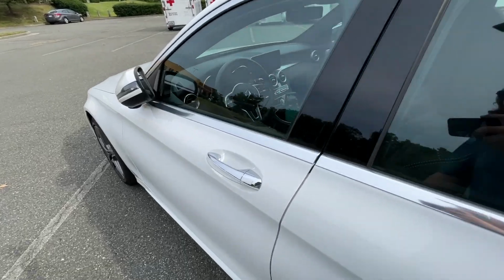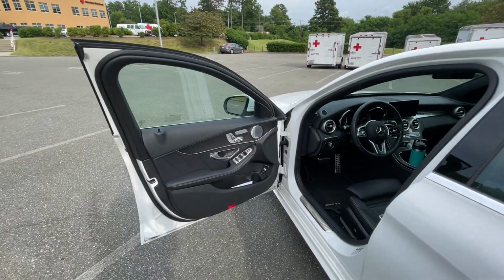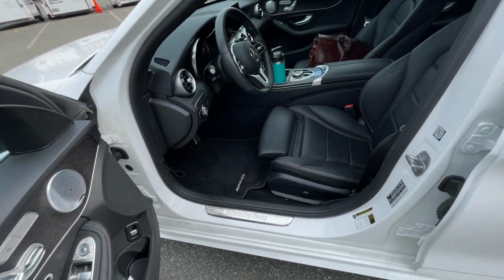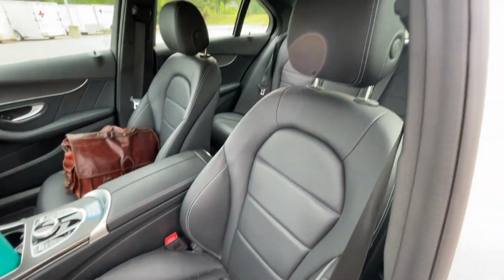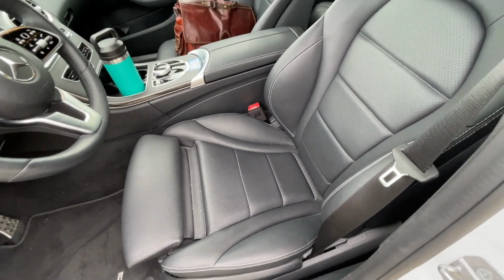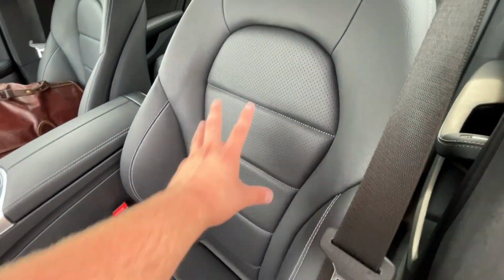And I apologize if this video does feel rushed. My phone's about to die, and I need to pick up my car in the next like 20 minutes, so yeah. But inside, you can see this one does just have the black MBTEX interior. But that being said, every single person that has gotten in this car with me today thought this was real leather, but no, this is MBTEX.